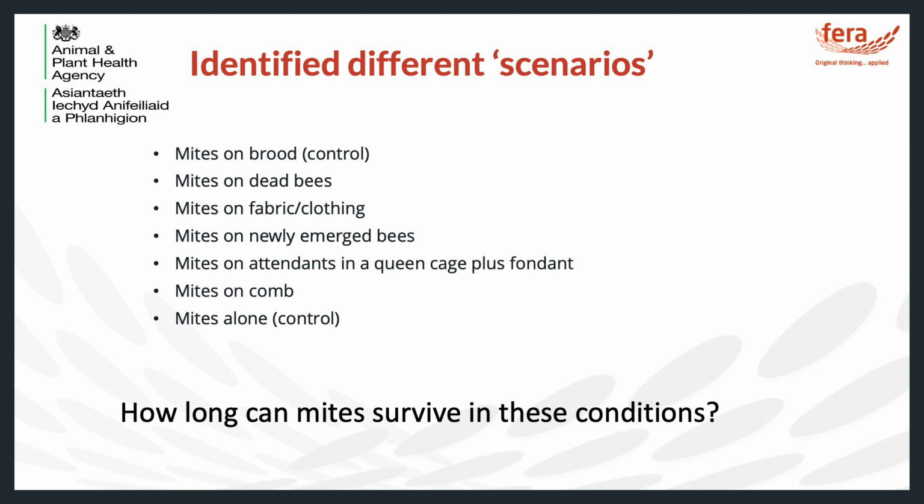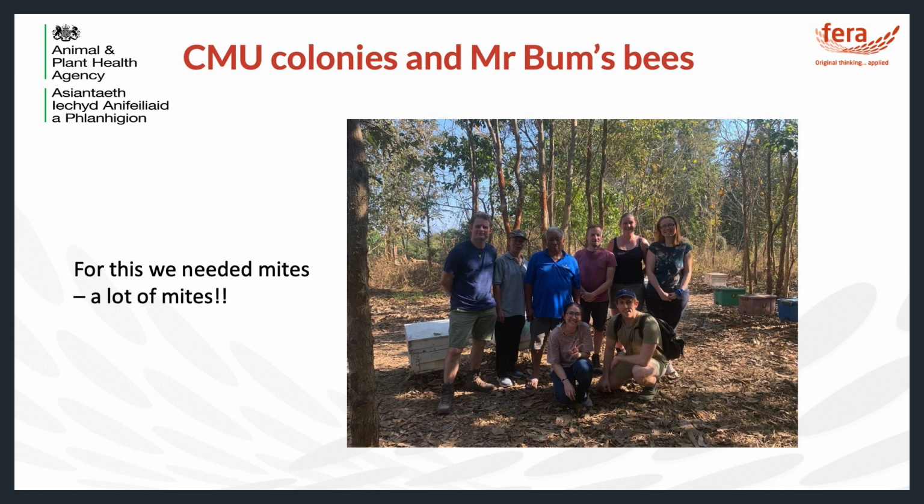So just to set this up, we've got several different scenarios that we worked on here. Mites on brood, mites on dead bees, mites on fabric and clothing, newly emerged bees we're interested in, and for queen cage attendants and fondant, we mocked up a queen cage, mites on comb and mites alone, of course.